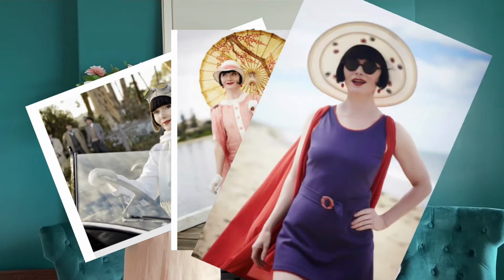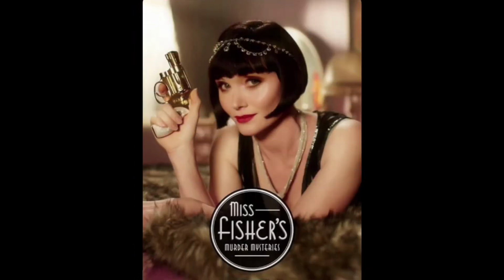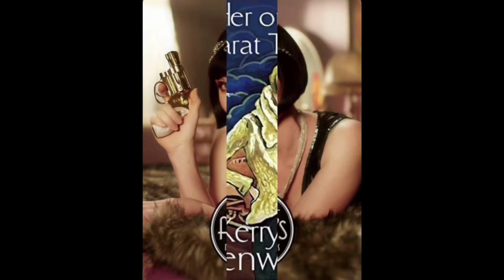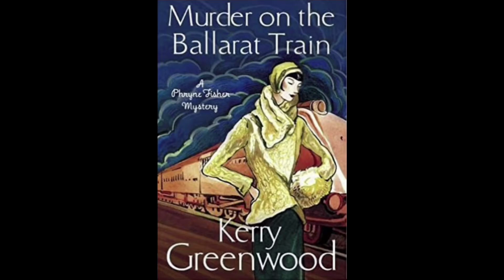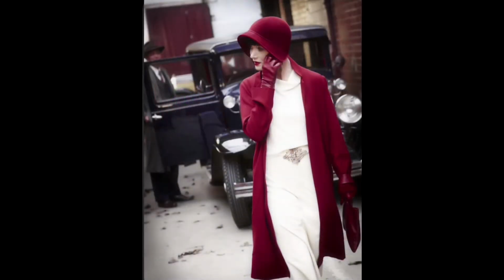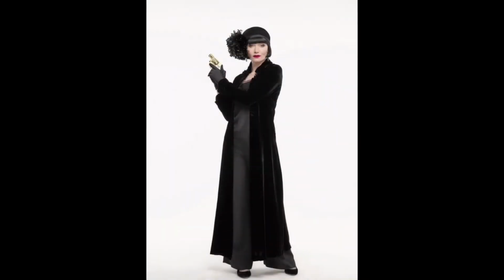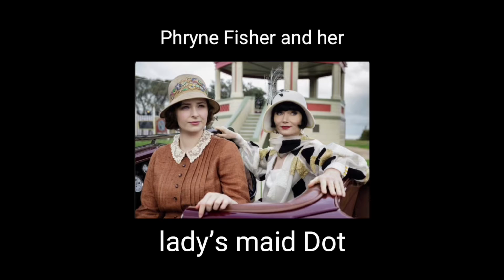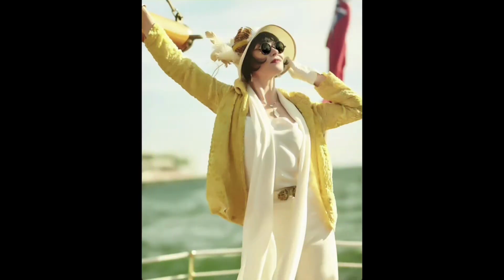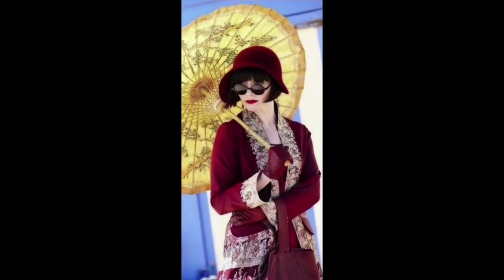So when there was this series that starred a lady detective in the 1920s, that was really right up my alley. Miss Fisher's Murder Mysteries is an Australian-based mystery television series which was first released in 2012. Based on the novels of Australian author Kerry Greenwood, the series revolves around Phryne Fisher, an heiress turned amateur detective operating in the male-dominated crime-solving world of 1920s Melbourne. Sashaying among all levels of society, armed with a tiny pearl-handled gun and her iconic Louise Brooks bob, she, along with her loyal and industrious lady's maid Dot, go about town solving mysteries and breaking a few hearts along the way, all the while wearing some of the most gorgeous outfits ever.